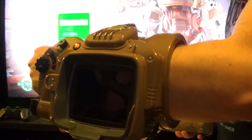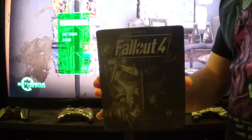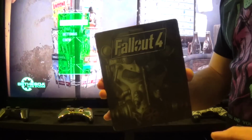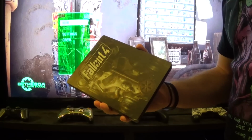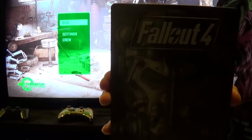There it is! The motherfucking Pip-Boy! And Fallout 4. So, you aren't going to see me for a while because I'm going to be holed up inside of my house just like everybody else who's been calling off work and school and a whole bunch of other shit just so they can go and play this shit.